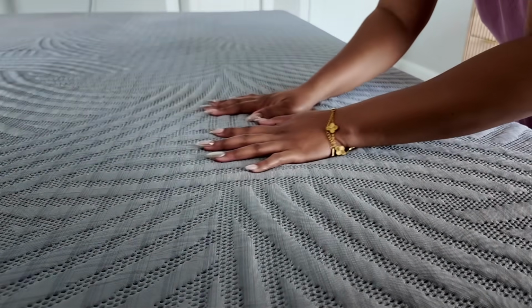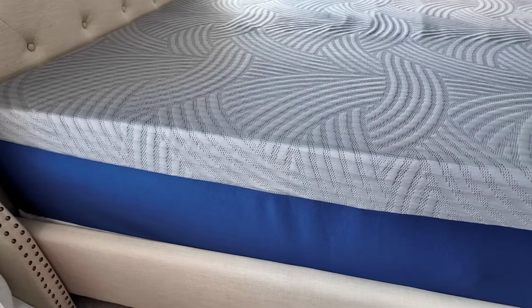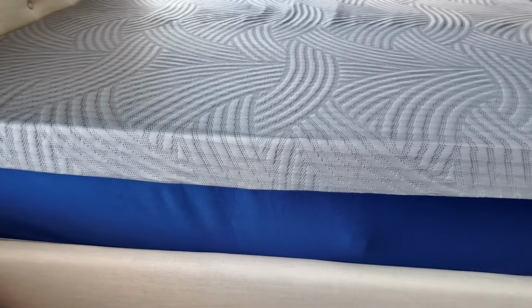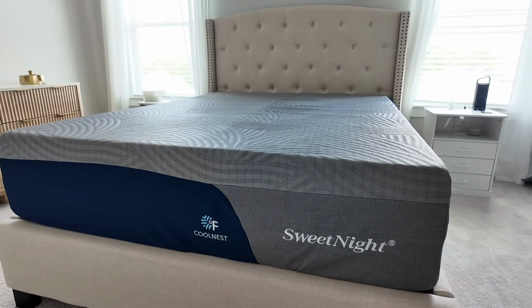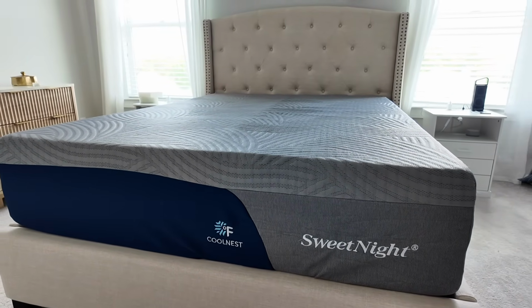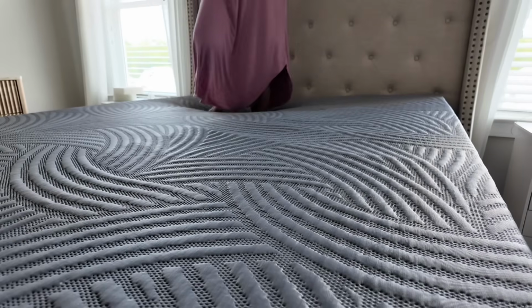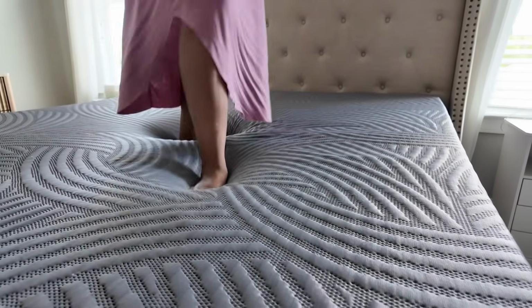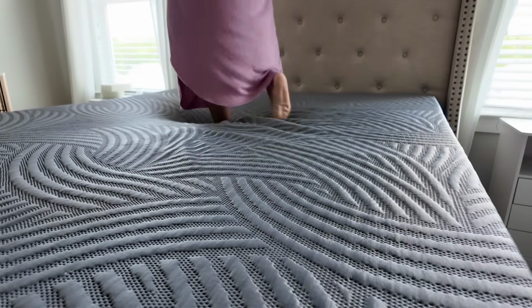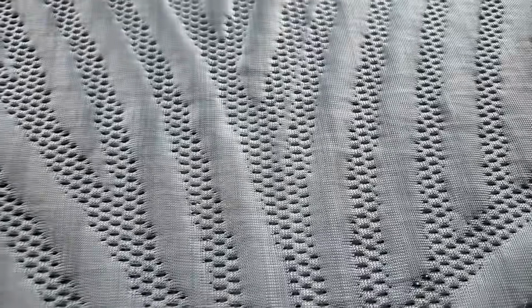The Coolness also has this 5-zone support thing going on. It's basically designed to support different parts of your body: head, back, hips, legs, yeah, all of that. So for kids who toss and turn like mine, it helps keep them aligned and comfy. My toddler loves jumping on beds and she loves her sister's room. So this mattress is perfect. No bounce transfer. So if they're flopping around in the night, the mattress doesn't move like crazy. I literally had to test that out.